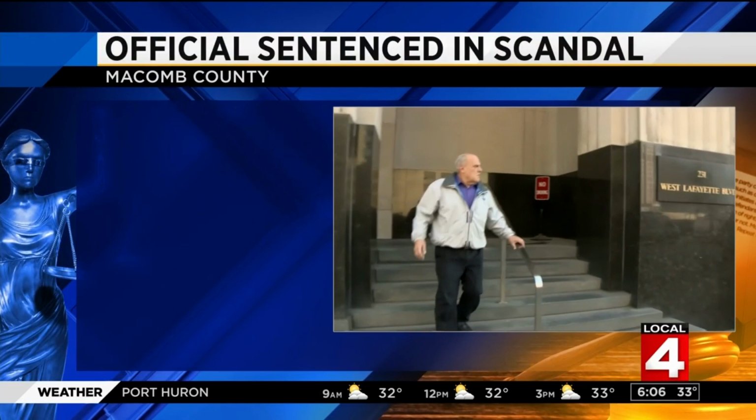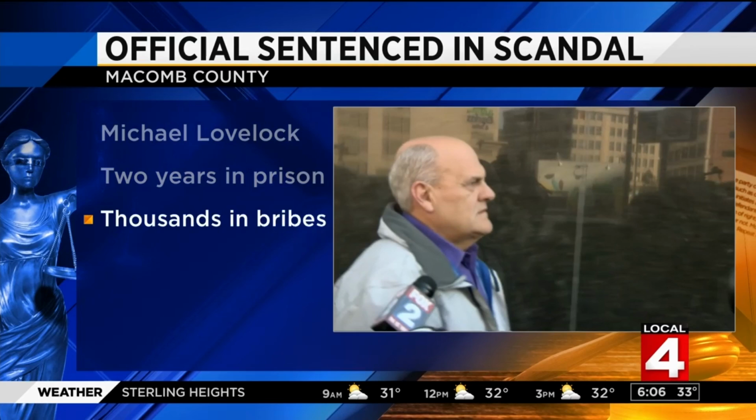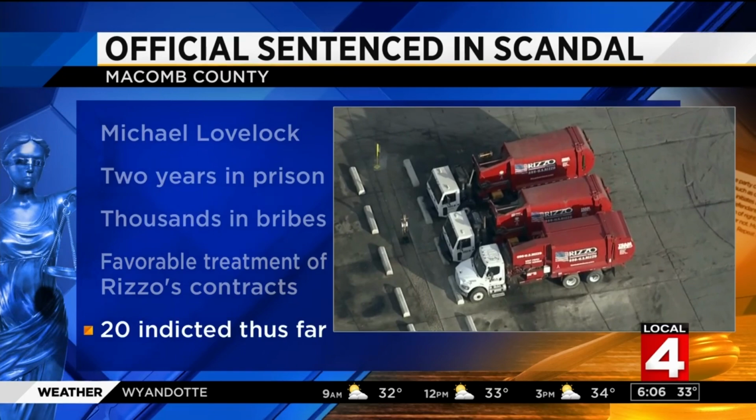The ongoing corruption probe into Macomb County politics is sending another elected official to prison. Former Chesterfield Township Supervisor Michael Lovelock has been sentenced to 2 years behind bars. Lovelock told the court on Thursday that he took thousands in bribes from former trash titan Chuck Rizzo. The bribes were in exchange for his favorable treatment of Rizzo's contracts. So far, the U.S. Attorney's Office has indicted 20 people in connection to that probe.